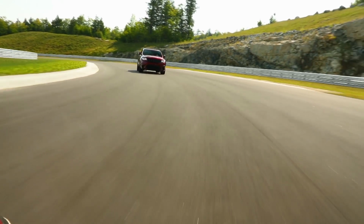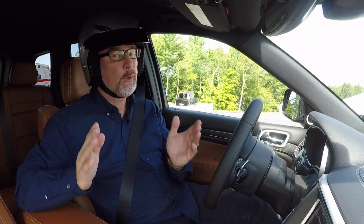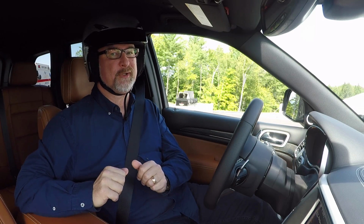That's a tall order. This is a big car and it's got a lot of weight. If you want to track it every weekend, you are going to burn through tyres and you are going to burn through brakes. But boy howdy, you are going to have a hell of a time doing it.